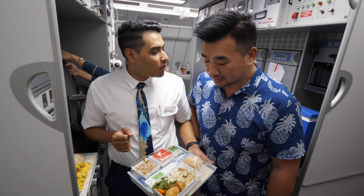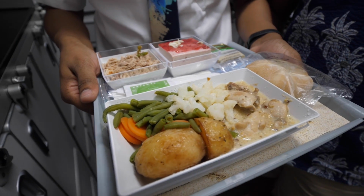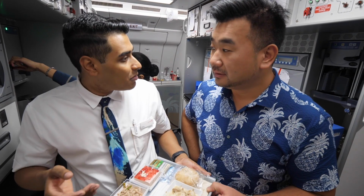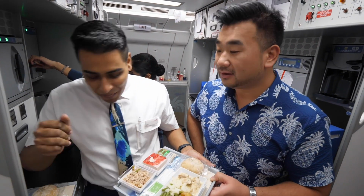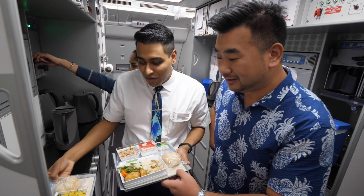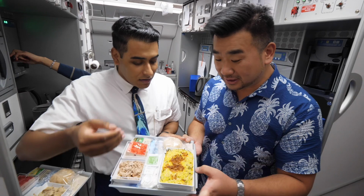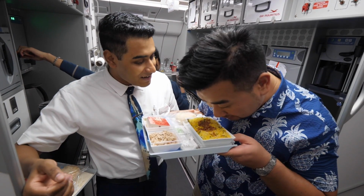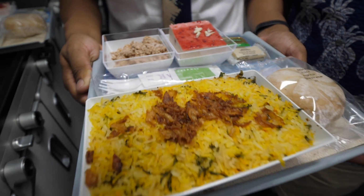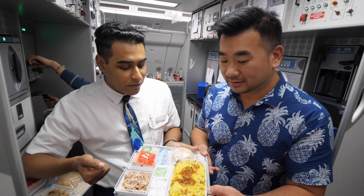We have three choices. One is chicken with potatoes, carrots, and beef. And the other one is lamb curry with rice. Unfortunately, lamb curry is very popular today, so it ran out quickly. Very popular. Right. And the third choice that we have is vegetarian biryani. Oh, this is nice. This looks very nice. It's like you're in India. So this is for the people who haven't ordered the vegetarian meal, so we can offer them the veg biryani.